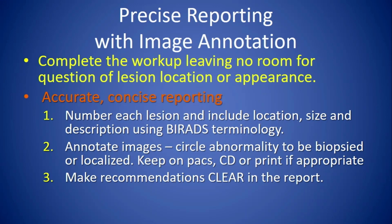So I've become very persnickety about reporting. And when I read a report, I don't want anybody to have any question about what I'm saying. And when I read a report, I don't want to have any question about what they're trying to tell me. So I've asked our group to number every lesion that they think is important and describe it accurately and using BI-RADS terminology, which is still a problem. I'm still getting bizarre words come up in these reports. I mean, BI-RADS has been out for years and years and years, and yet I'm still getting very odd language.